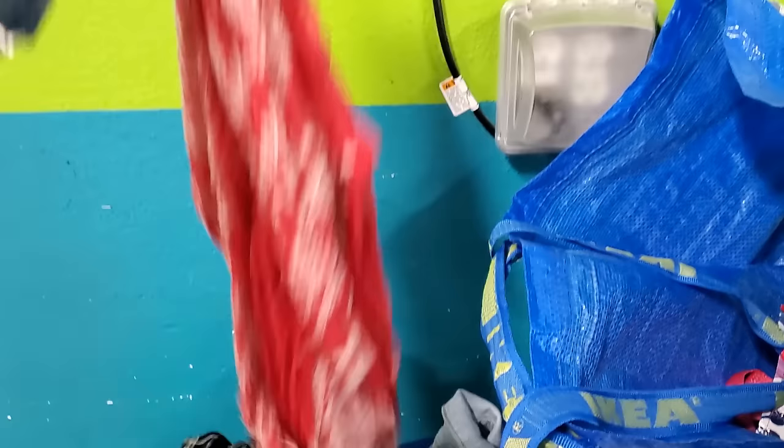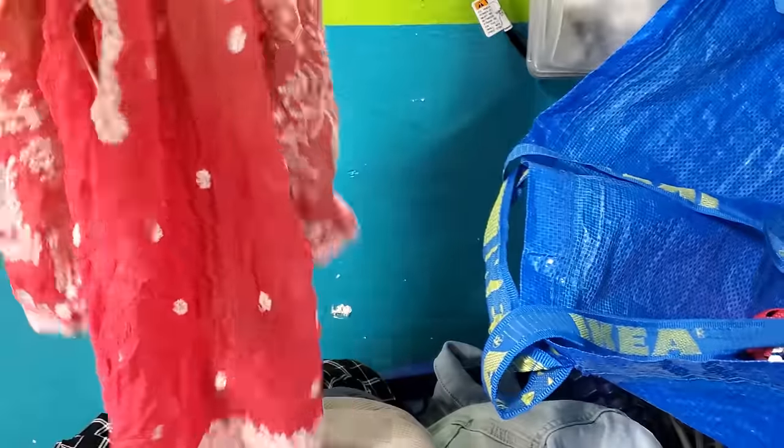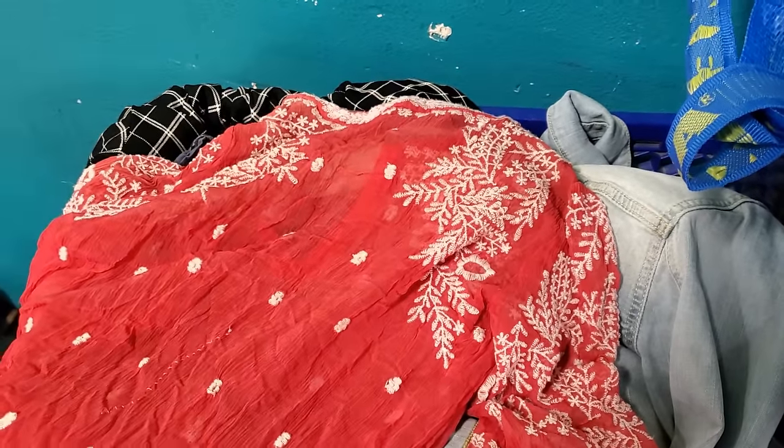I hope my Isabel Marant clip came out. If not, I'm going to repeat it here, that in my pile is a piece of Isabel Marant, one of my absolute favorite designers. So I guess I could pull it out and look at it now, but I'm afraid. Oh, I'll show you the tag. Absolutely gorgeous. All embroidered. I don't see any issues, but oh, I do see an issue. There's been a repair. Oh gosh. There goes that. That's so disappointing.